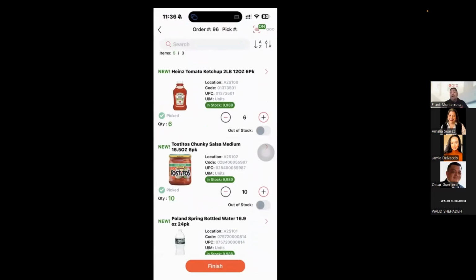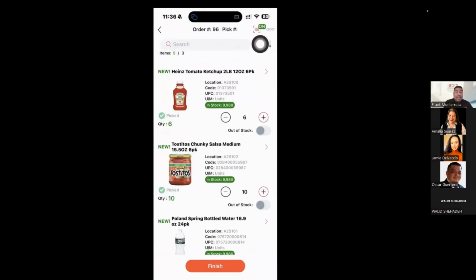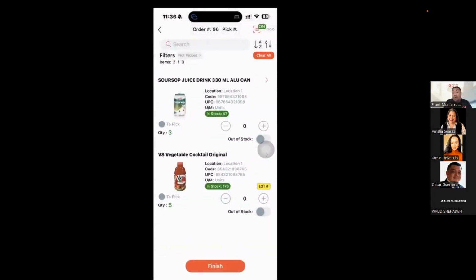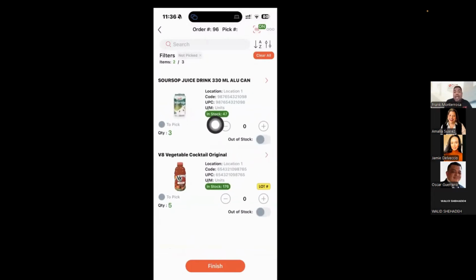So whenever you come back to the warehouse, you can apply different filters by just saying, hey, look, show me only the ones that haven't been picked, because the other one I already did, right? So I can just select it, and it's going to show me only the ones that I'm missing on that order, right? So in this case, if you notice right here, this item, they're requesting 3 of them, but I only have 2.